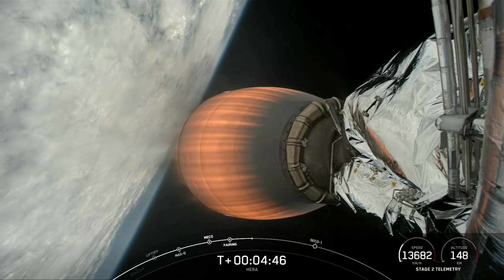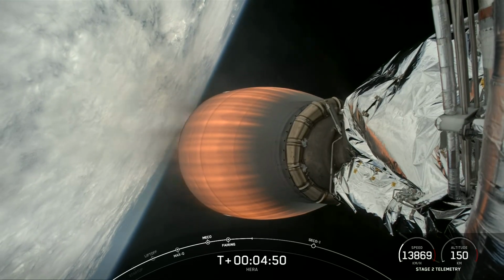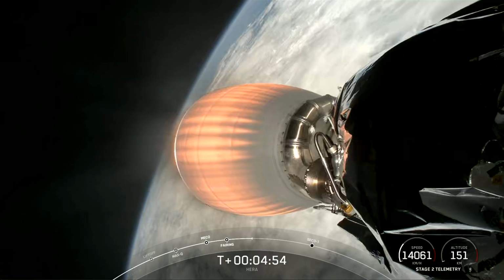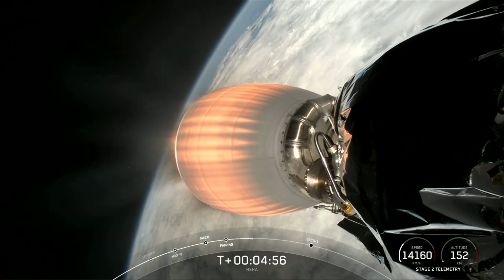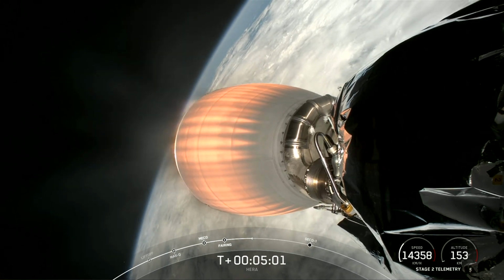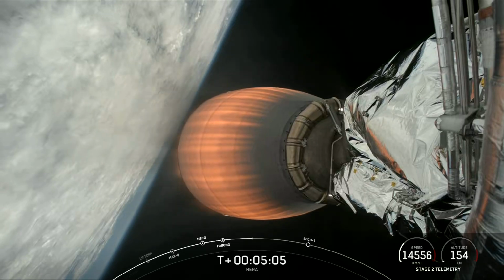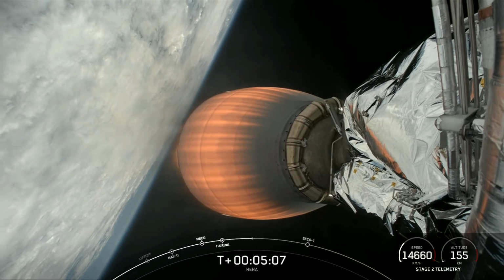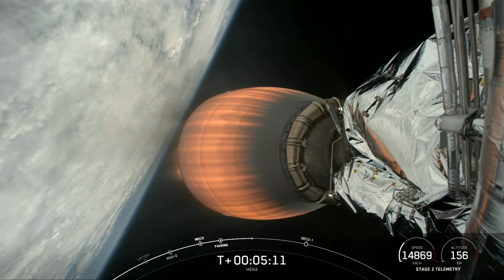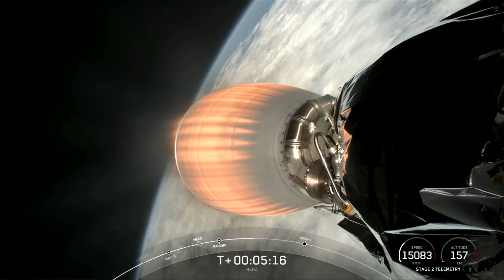Now, we are currently in the first of 2 planned MVAC burns for this spacecraft. And we have separated from the first stage. As we mentioned earlier, we will not be recovering the booster as we usually do. Now, typically we would land the booster either on a drone ship or back on land, but due to the additional performance required to deliver this payload to an interplanetary transfer orbit, we will not be recovering the booster today.